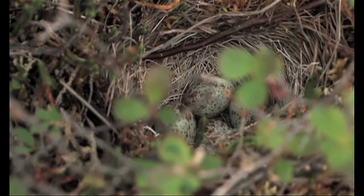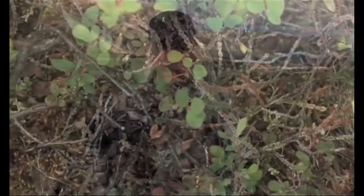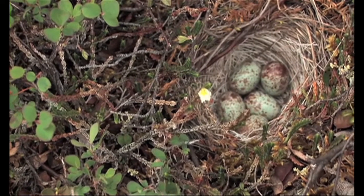Beautiful blue colored eggs with spots, overcast skies, is perfect. To get the best shot, I've put my camera directly over the nest, looking straight down into this beautiful little cup of a nest. The things that will complete this shot is to use a cable release, mirror lockup, a very great depth of field.